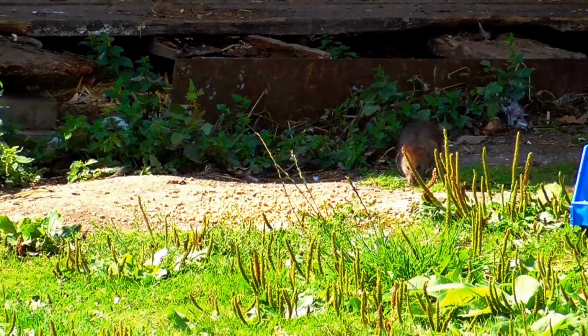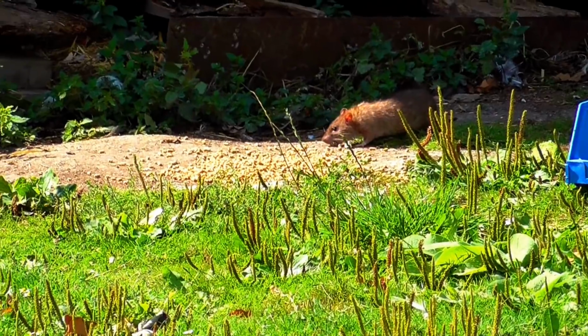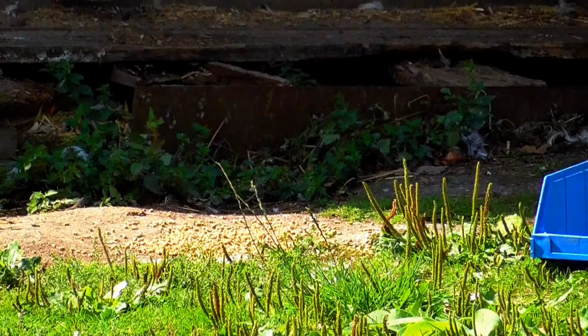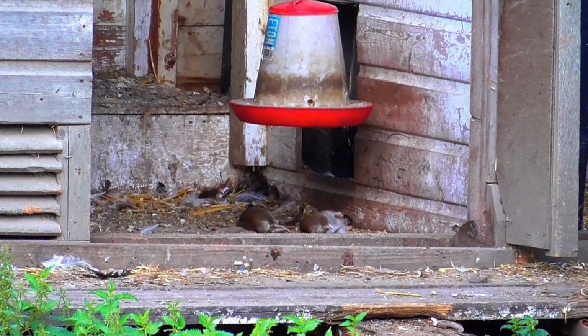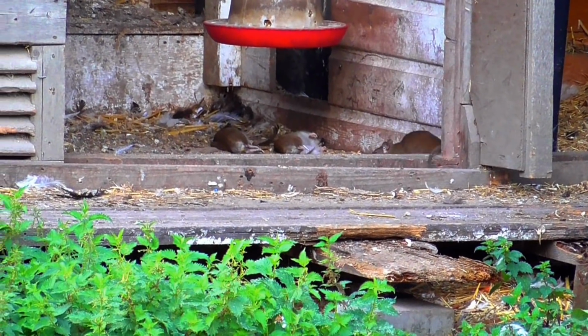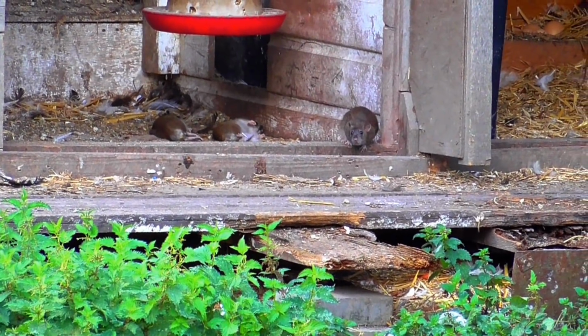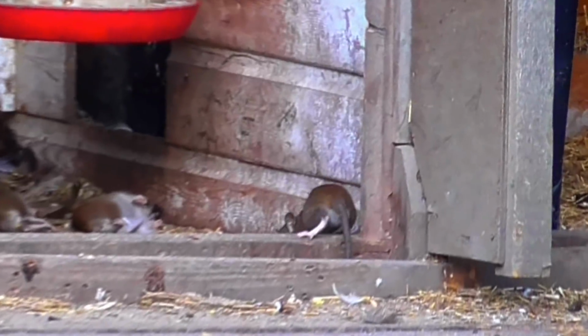Here's a miss. So close. I'm finding the young rat pretty skittish and wary around the buddies I've just dispatched. A clean headshot taken there.